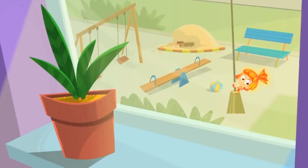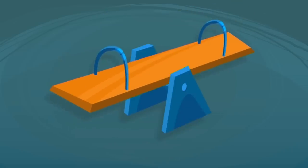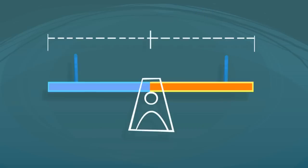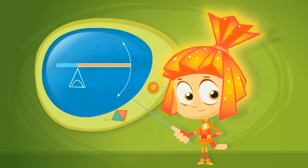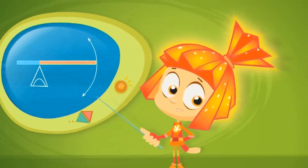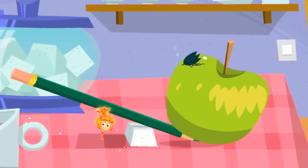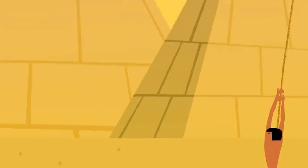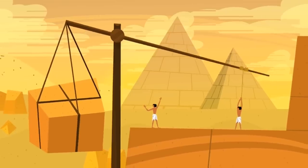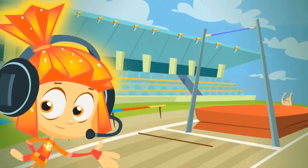A lever works the same way that a seesaw does, with a board resting on top of a piece called the fulcrum. But with a lever, one side is longer than the other, and that's the secret to its power. With a lever's help, it's possible to lift any weight. All you need to do is get the short arm of the lever under the load and push down on the long arm. And the longer the arm, the more weight you can lift. And that's how a lever makes people stronger.